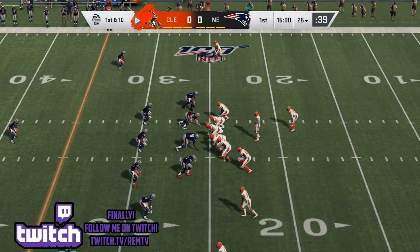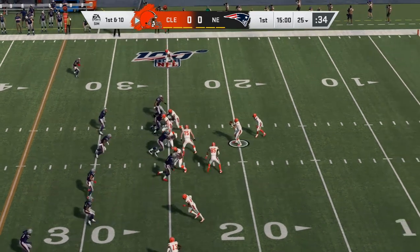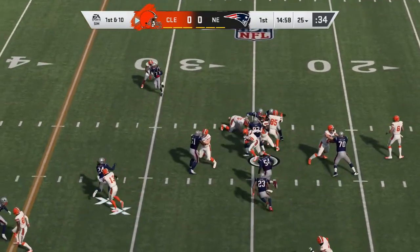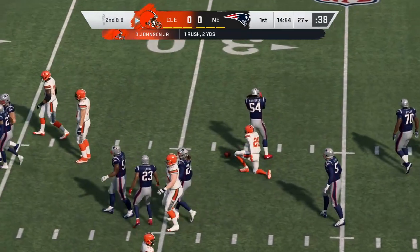Let's go, boys! Red, 180, Mike 51. It's going to be a long day. They'll run for the first time with Johnson, and he's upended after a gain of two out to the 27.